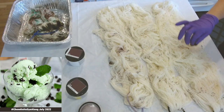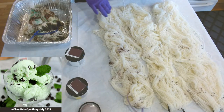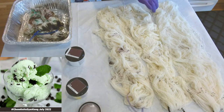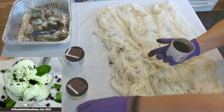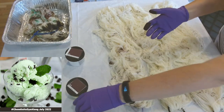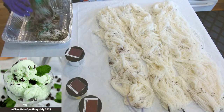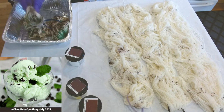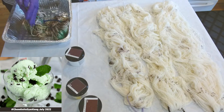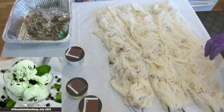You know I'm focusing when you don't really hear me talking anymore. I'm gonna be a good girl this time. This is gonna turn into chocolate mint chocolate ice cream. It's gonna have so much brown in it. So let's see.